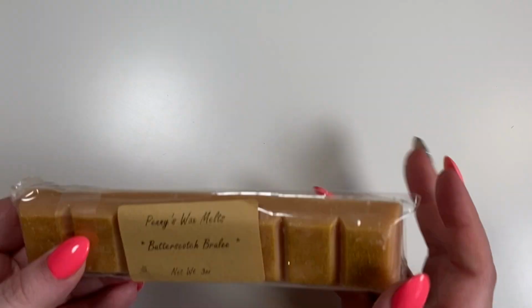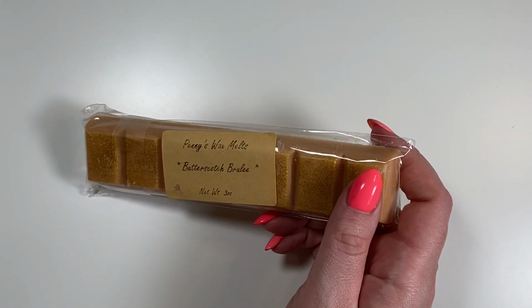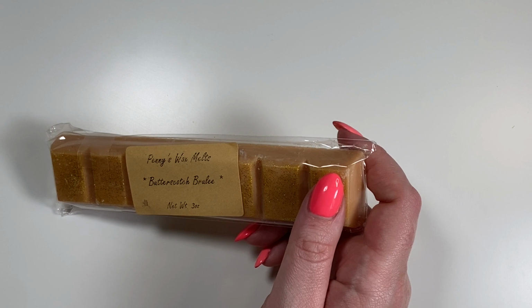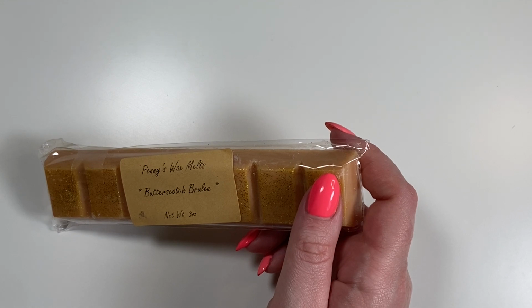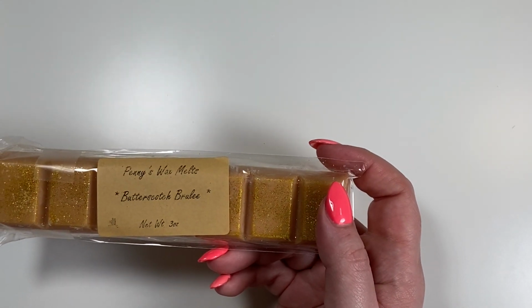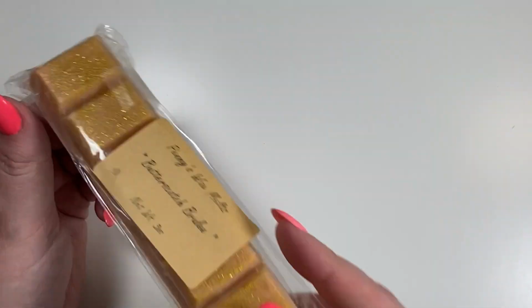This next one is Butterscotch Brulee, which is a pretty color with gold glitter. This one I did write down what it is, since some of them are kind of self-explanatory, but this one is buttery top notes, spice, and vanilla. It's very subtle, but it's very nice. Definitely my favorite type of scent.